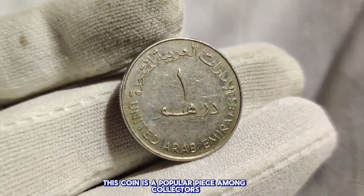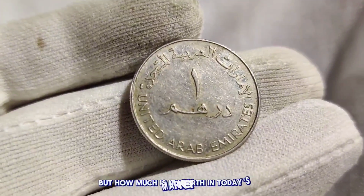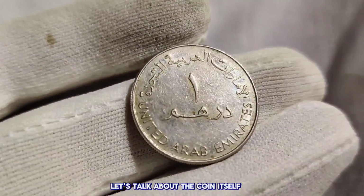This coin is a popular piece among collectors for its unique design and cultural significance. But how much is it worth in today's market? Let's find out. First, let's talk about the coin itself.